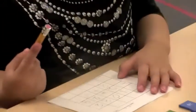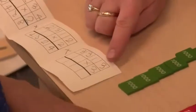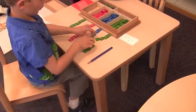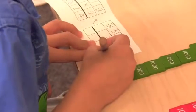Subtraction and multiplication are introduced using the same materials. For example, multiplication is taught as repeated addition, such as here, where the boy uses the familiar stamp game to multiply by 3 by building the same number 3 times, then putting it all together.